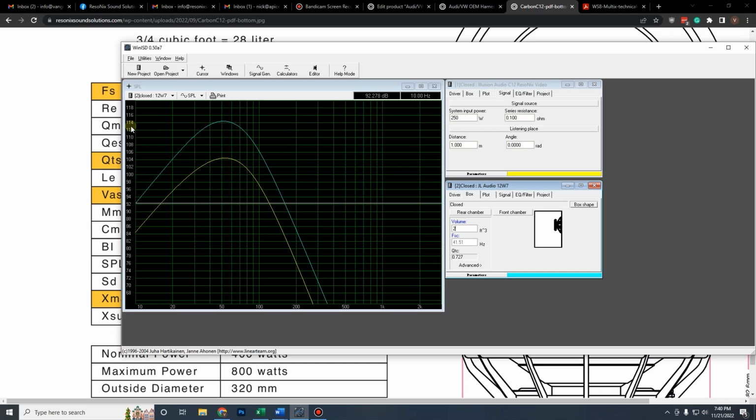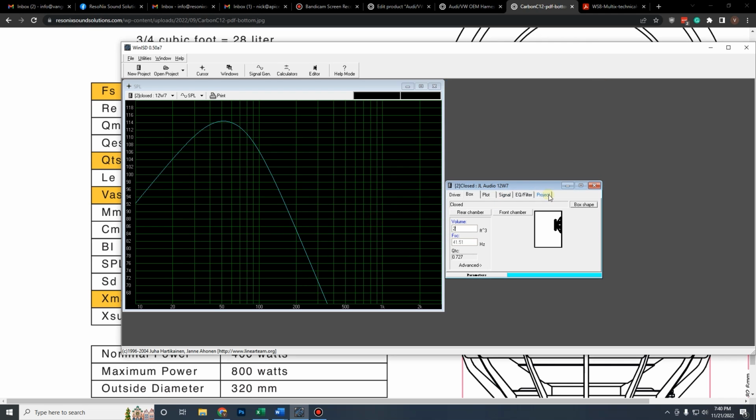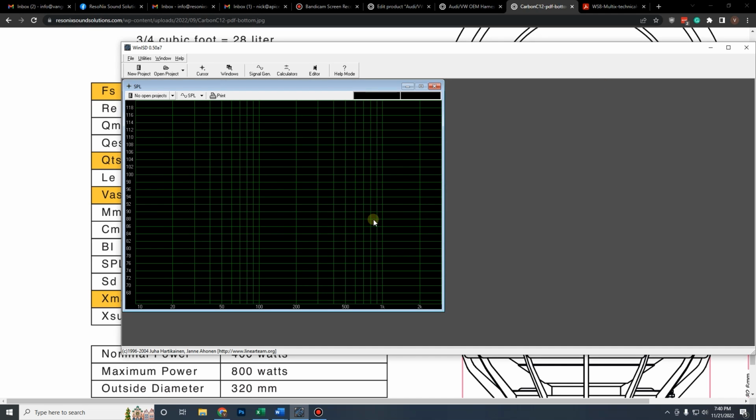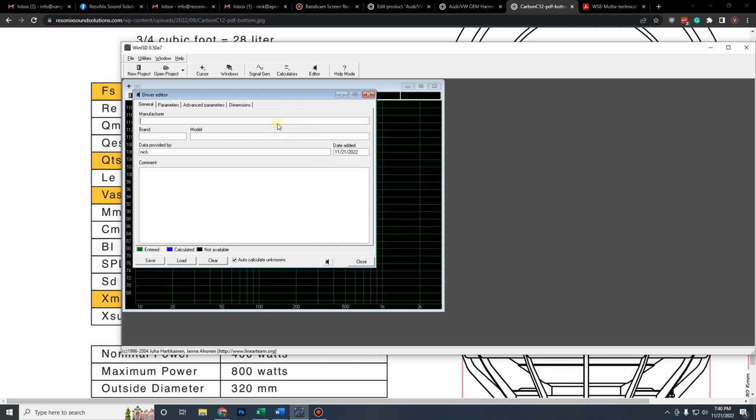Now let's do a mid-bass driver. This is where I want to show you some of the problems that you might run into when inputting parameters. I'm going to put in one from a company that I know uses some funky units of measurement. It's not that the measurements are wrong, it's just the units they use are very strange compared to what is usually done. So we're going to do the Blam Multix WS8, the new 8-inch mid-bass driver.